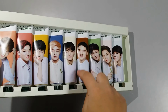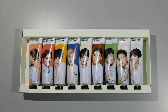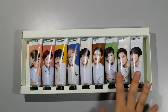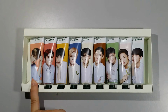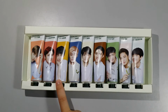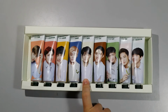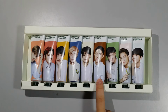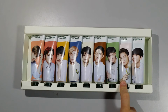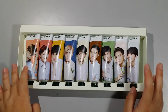We have Baekhyun, Kai, Lay, Dio, Chen, Xiumin, Sehun, Chanyeol, and Suho. The scents are, wait, let me check, give me a moment. Okay, Suho is peach, correct me if I'm wrong in the comments. Chanyeol is rose, Sehun is honey, Xiumin is wildberry, Chen is lily, Dio is shea butter, Lay is green tea, Kai is cherry blossom, and Baekhyun is baby powder. So these are all the scents that I have.